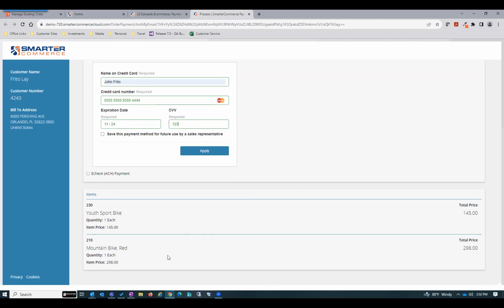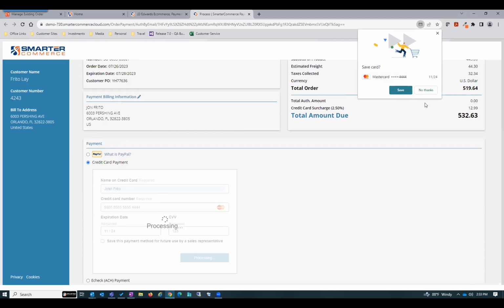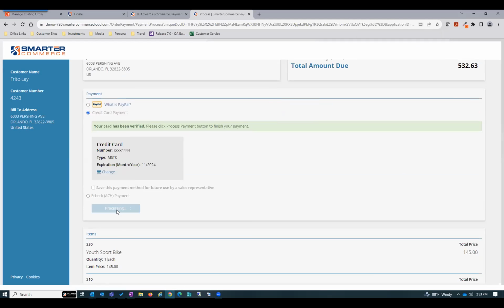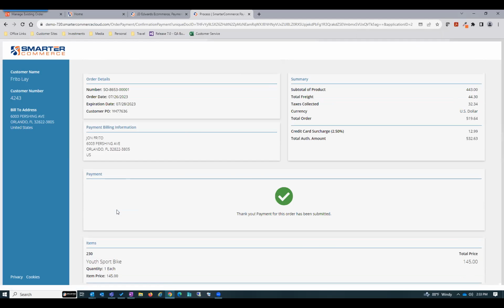I can even verify what I'm ordering as part of it. If I want to save this card on file for future use, I can do that here by checking this box. And that way, next time when I call in, they can just select right out of the cards on file and be a transaction like we previously saw. Once done, I would go ahead and click the apply button here to validate the card. And if valid, I would go ahead and process the payment. This completes the interaction of the customer with the authorization of funds.